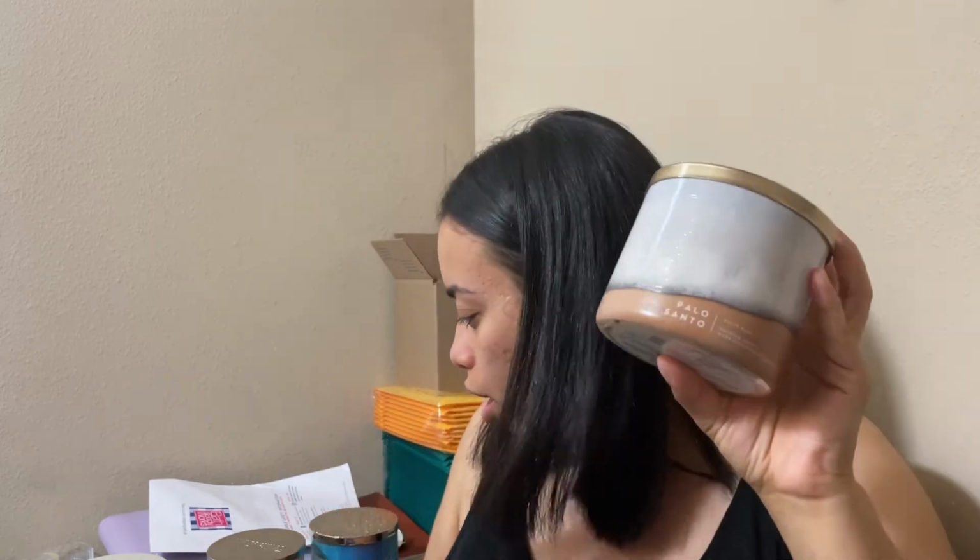This smells like a luxurious bedroom to me. I will burn this in my room. I love the way this smells. It's very clean. Expensive, luxurious scent. Smells very fancy. I like this one so much. This is my favorite candle ever. So I really do like this one.